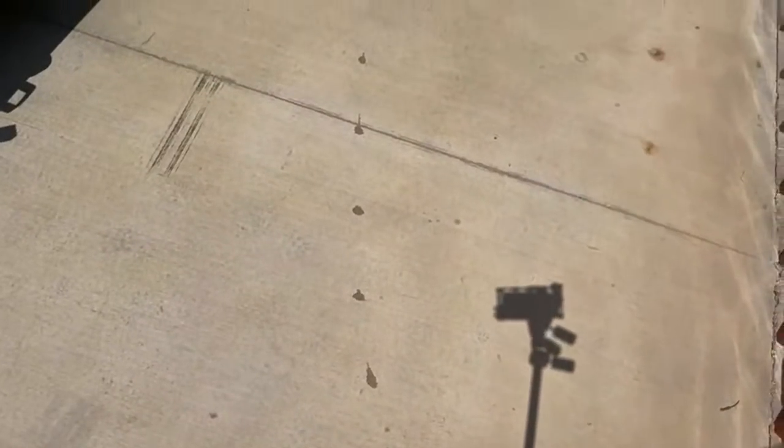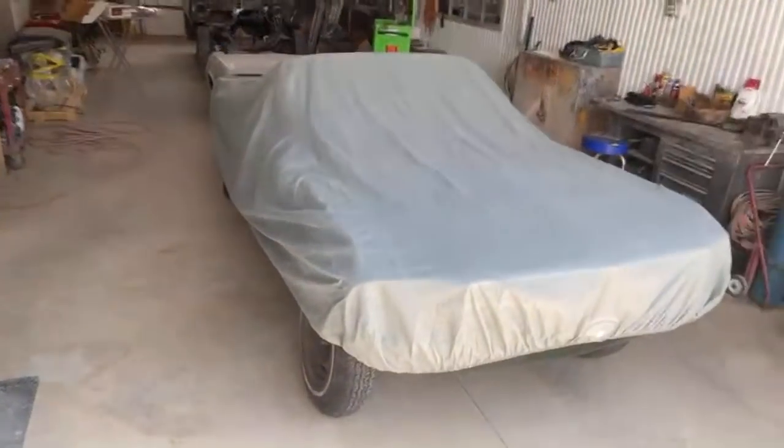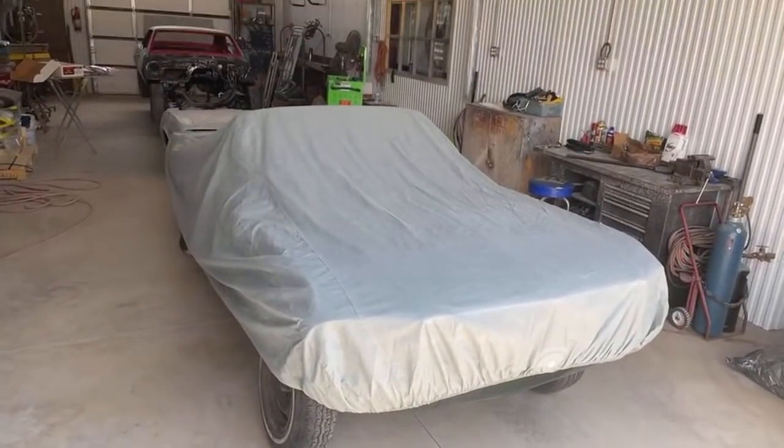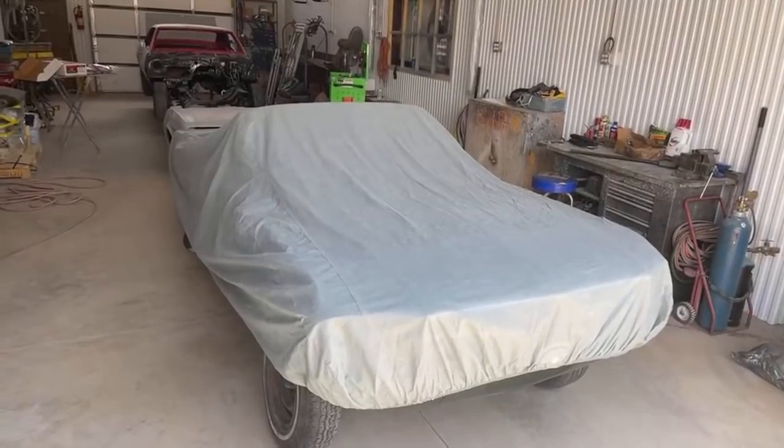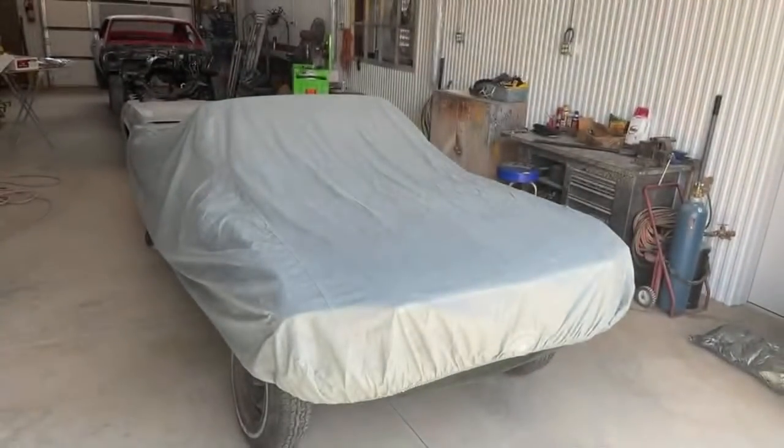Oh, there he goes. Come here, boy. Come on, come here. Come here, you little bastard. Okay. All right, sorry about that. I had to do that. I don't know if you saw that, but that was a lizard. All right, so anyway, did everybody see that little lizard? Did you see that? Crazy.